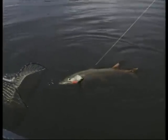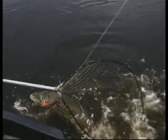When you put a big fish in the net, folks, leave it down in the water, or lift the rim. There you go. We got a 50-inch fish.